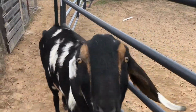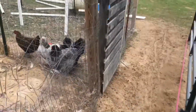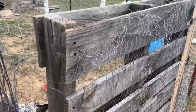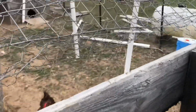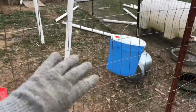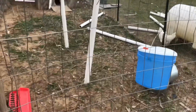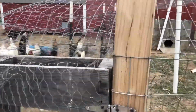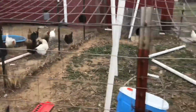Hi, Joe. These guys have been good. That girl got in there. This morning, this fence broke. The little latch broke off because of the wind. She got in here. But I'm going to tear it all down. We're going to keep the brooder pen here because it's okay and we need it. We're tearing down the pen.